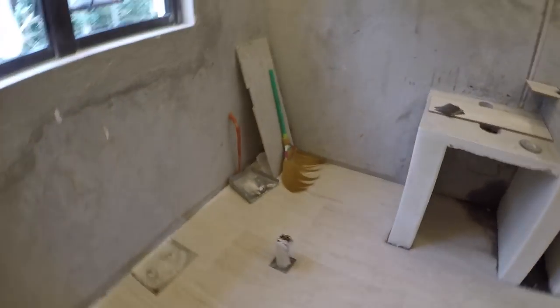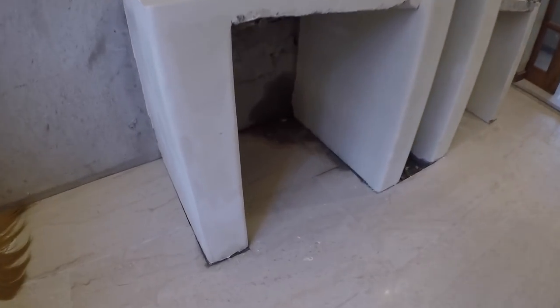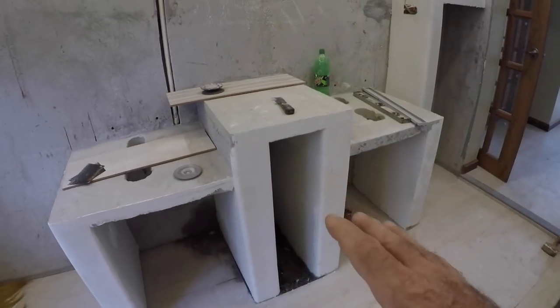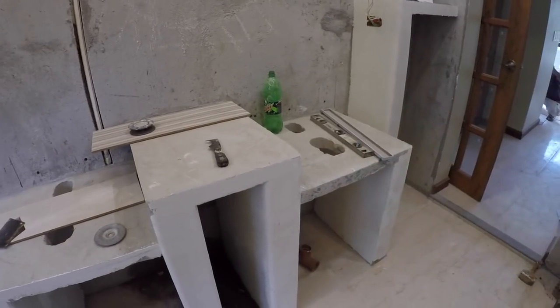Over here, they've been jamming in this room. You can see now our base area for our pedestals and our vanity, and we'll have mirrors and the sinks go there. They worked on that today. So finally, for the first time in ages, they started working.